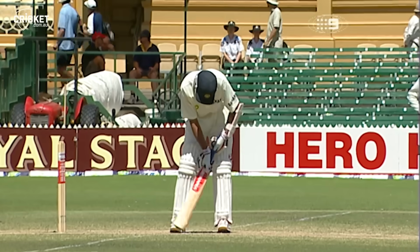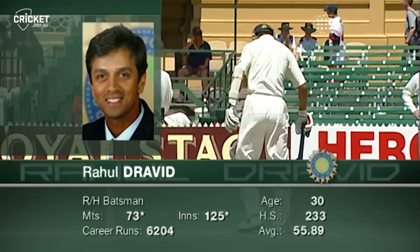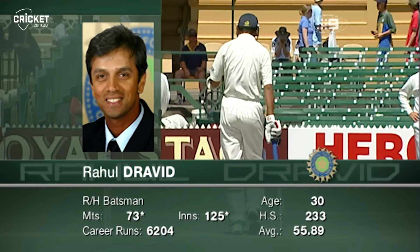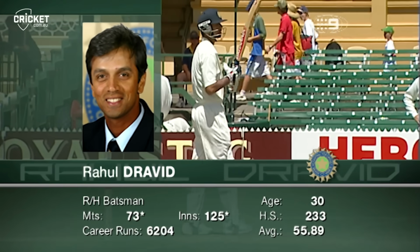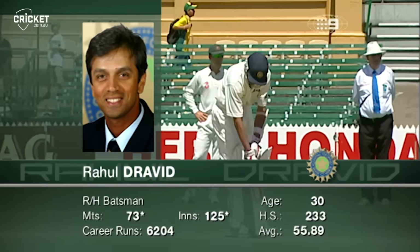Rahul Dravid, who made that magnificent 233, comes to the crease. This time yesterday he was 199 not out. All of a sudden he's playing for a big win here at the Adelaide Oval. Gillespie is spot on that last delivery. Chopra looked disappointed with the decision.